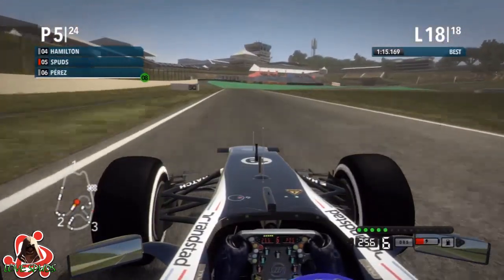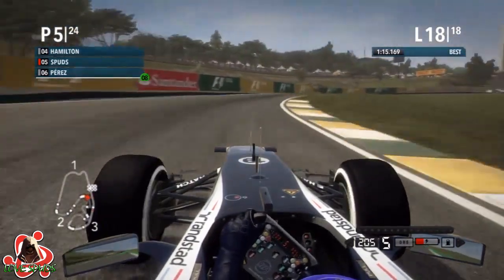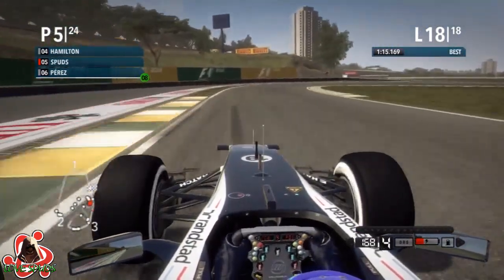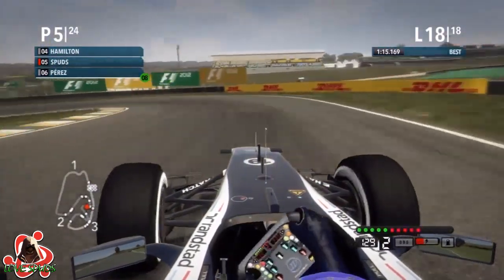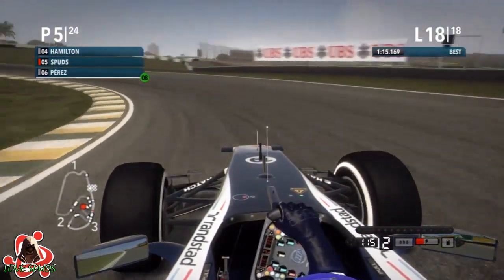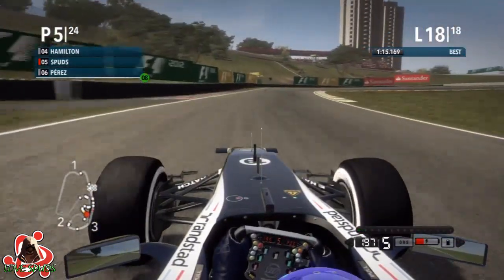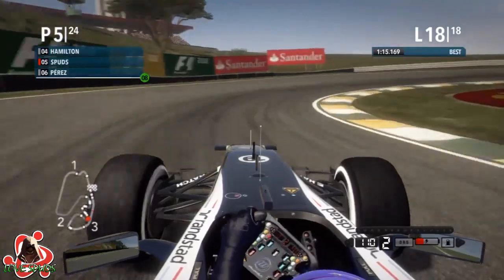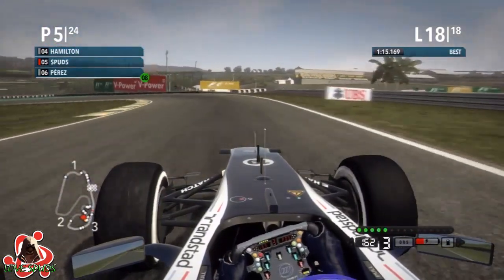Perez has not let me go. He's 8 tenths behind, so I don't think he's going to make a move on me anytime soon unless I make a mistake. But then if I do make a mistake, I'm going to be dropped right back down to like 8th or 9th even. So I just got to keep it on the track really. Get them points. And looking at the way the order is now, I think Hamilton will take the championship.